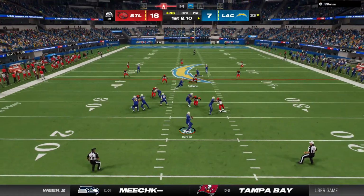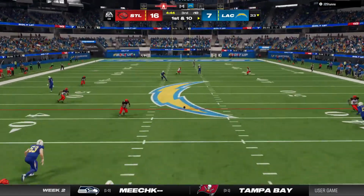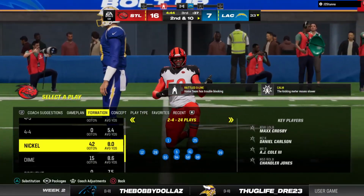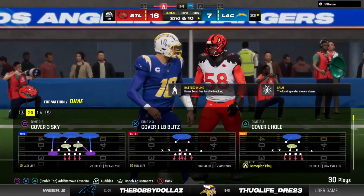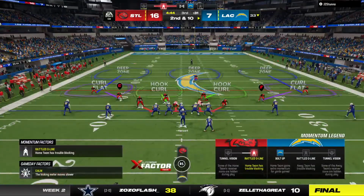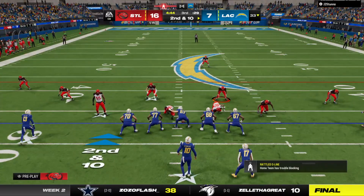A play fake, and now Herbert to throw. Oh, this one incomplete. The pressure got to him as he released it. And it's second down. So another incompletion there. He's hitting on fewer than half his pass attempts in this one, and that is not a winning formula.